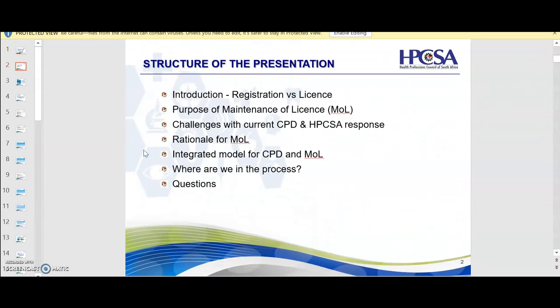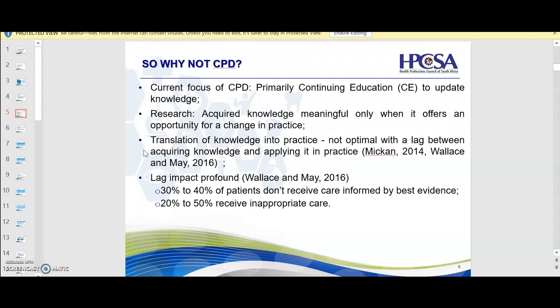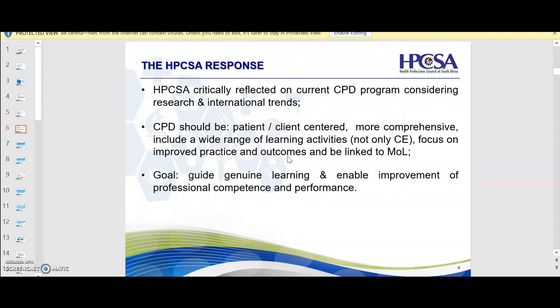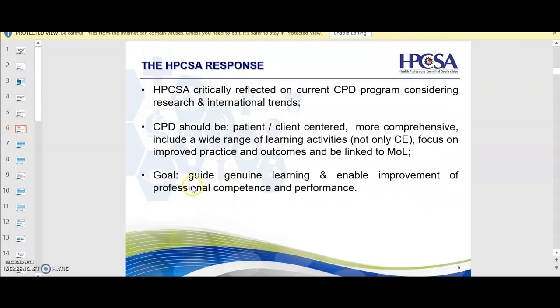I'm not going to go through the whole presentation, you can go through it, but essentially, there was a recognized need, or identified, that the current way that the CPD process is working was not really outcomes based, didn't really improve on practice and outcomes. It was very much just a numbers game, getting the points, and it didn't show enough genuine learning, and doesn't enable improvement of professional competence and performance.